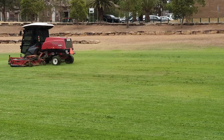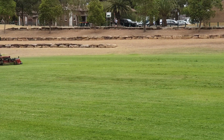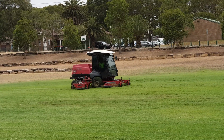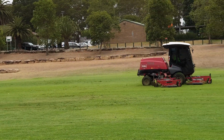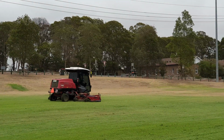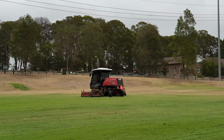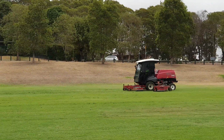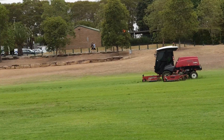I'm surprised the oval is so green. If you compare it with the brown slopes up there, it's quite different. They must have some stored water they use for sprinkling, for watering this oval. Otherwise it wouldn't be as green as it is. They must have tanks somewhere.